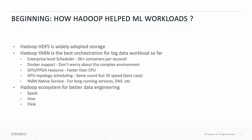By which, of course, the data scientists will be running all their jobs on the GPUs itself because it can run much faster. So GPU and FPGA support is already there, and with the introduction of topology scheduling in Yarn very recently, we were able to improve the speed of the whole GPU by more than 3x in the best case scenario. And we have support for native services to run some long-running jobs as well.